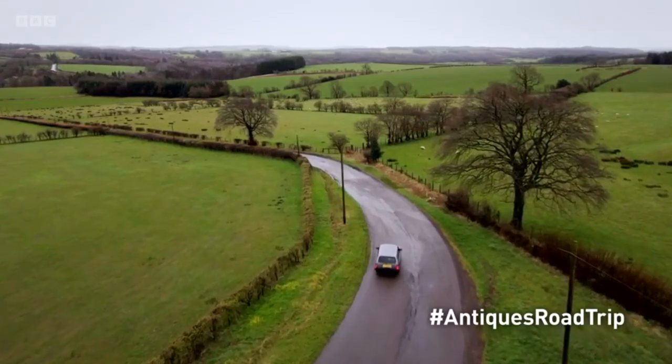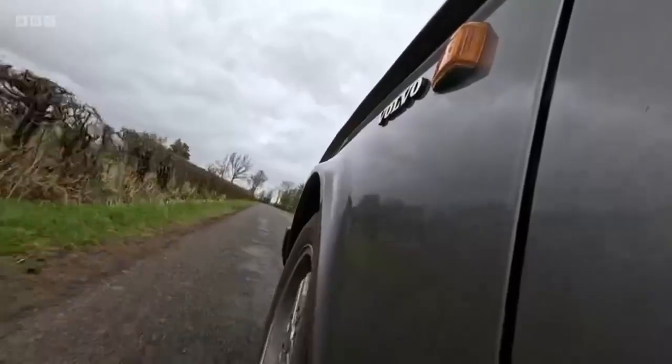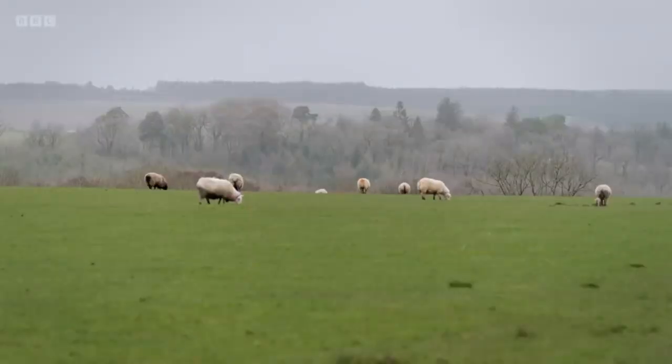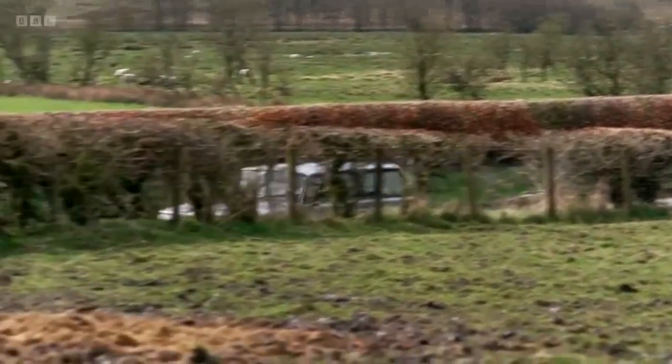Next morning, and spirits are well and truly up. So we're out here in the wilds of Northumberland. You know, I feel like getting out and hiking, sticking the boots on, jumping on a horse and going on a gallop across the windswept landscape. Do you know, I'll have a bowl of whatever he's had, please. We're heading up towards Scotland.